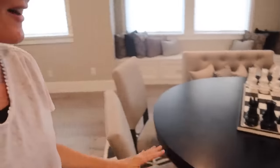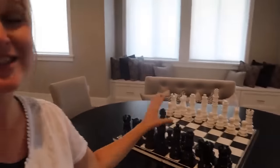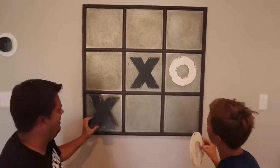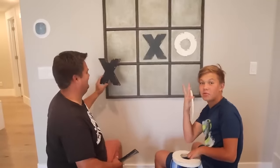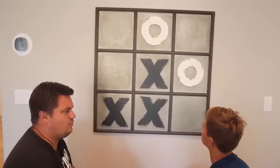Another area that I like about our basement is our gaming area. We got this table from RC Willy and this giant chess set from RC Willy. We got these puffballs from the at-home store and our tic-tac-toe board from RC Willy. Steven has yet to win a tic-tac-toe game. What do you mean? I destroyed him last time we played. No. Three moves. Not true. I've already won.